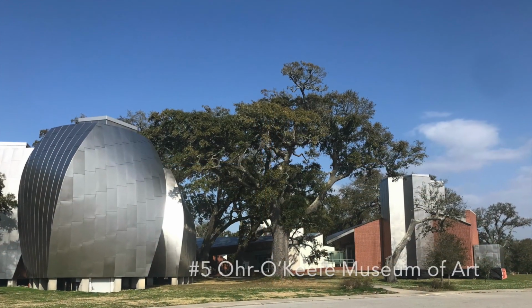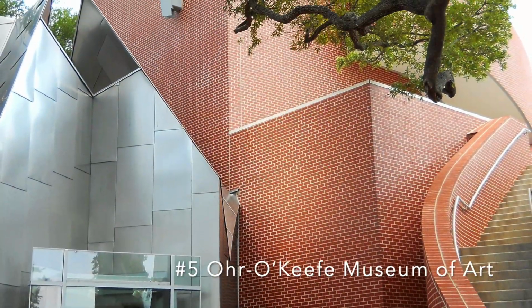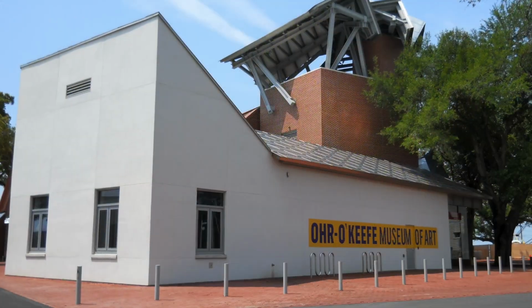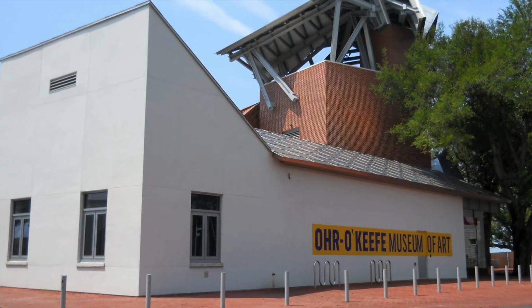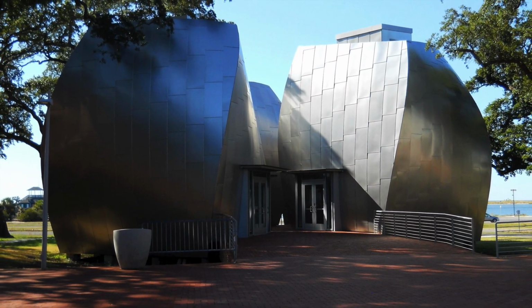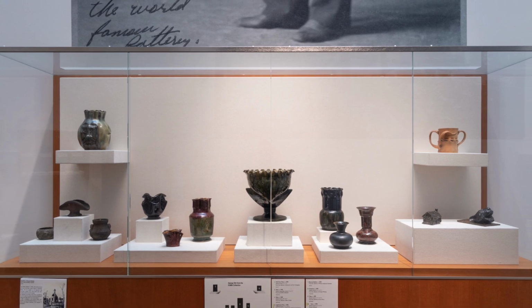Number 5, for a dose of creative inspiration, head to the Ohr-O'Keefe Museum of Art. Designed by architect Frank Gehry, the building itself is a work of art. Inside, you'll find quirky and bold ceramics by George E. Ohr, aka Mad Potter of Biloxi, as well as contemporary exhibits from Gulf Coast artists.